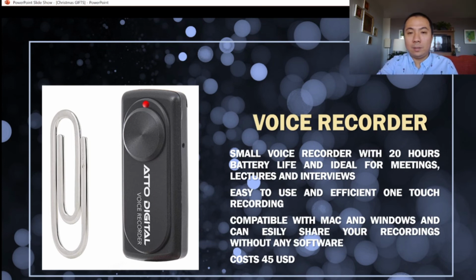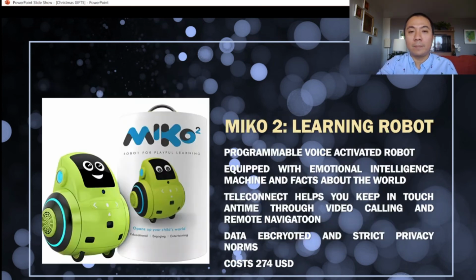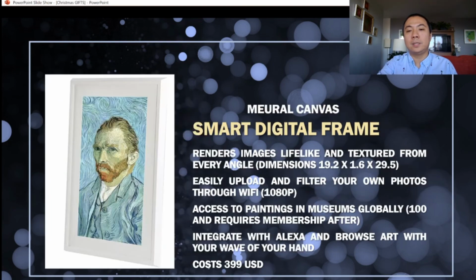The next product, I'm also big into robotics, and this is actually for kids. It's a Miko 2 learning robot. It's programmable and voice activated, and since I'm also into learning, that's why I recommended this one. It's equipped with an emotional intelligence machine and facts about the world. It has teleconnect and helps you keep in touch anytime through video calling and remote navigation. It's also data encrypted with strict privacy norms. It's very cheap. It costs only around $274.